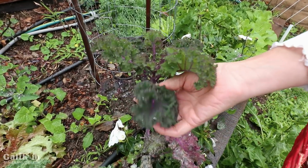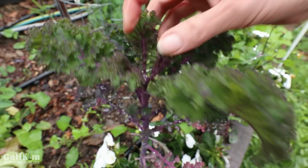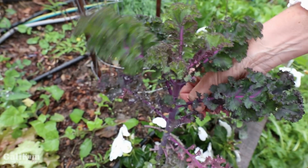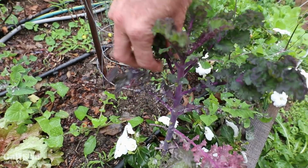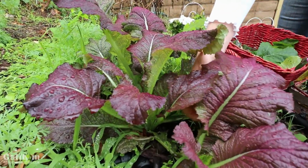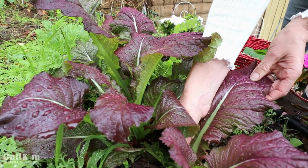And we have to grab some of this purple kale. The color is absolutely beautiful, and I love how the water droplets just sit right there on top of the kale. I think it's so pretty. So the purple kale will add a nice colorful splash to our salads this week. Now I'm gonna pick some of these beautiful red mustard greens. These are one of my favorite greens. I absolutely love the color.